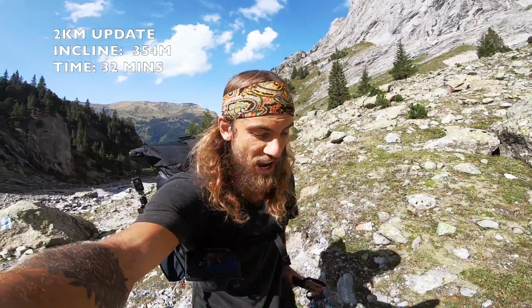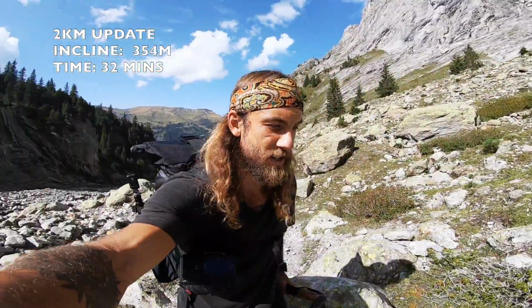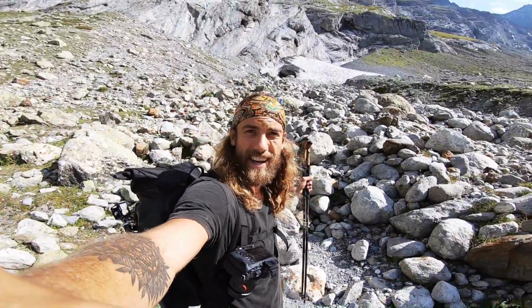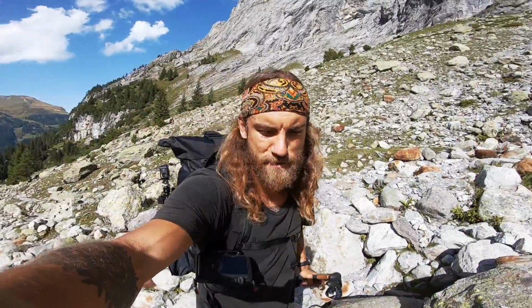Okay, 2 kilometer check-in. It's been 354 meters of incline so far. Been walking up through the forest, pretty rocky. Easy enough for sticks. And then alongside the river, and now we're coming up to some really rocky sections and a glacier cave back there. So pretty cruisy so far. 2 kilometers in. Let's see how the rest unfolds.